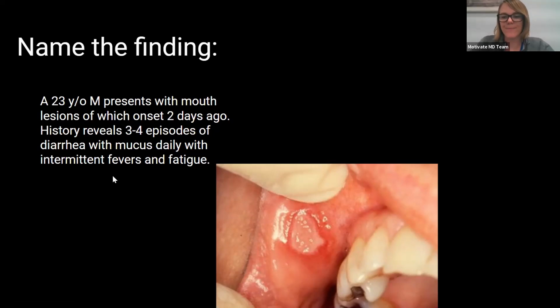All right, you guys are doing great. So 95% of you said aphthous ulcers, and you would be absolutely right. These are aphthous ulcers. Remember, it's a cute way of saying it. Also a sign in the buccal mucosa. So great job.